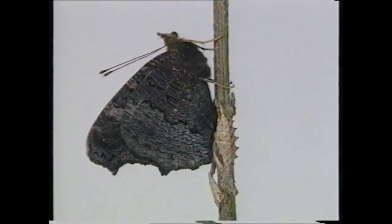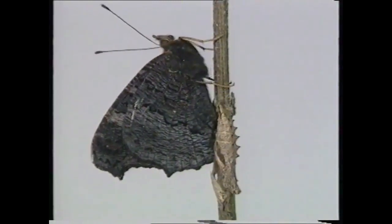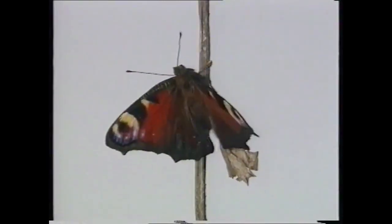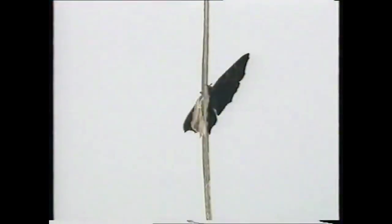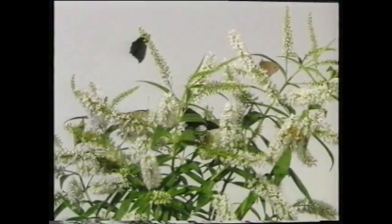Now that I'm a butterfly, every part of my body, from my wings to my feet, is covered with tiny scales, which give my wings their beautiful colour and pattern. And now I can fly away to my first meal amongst the flowers.